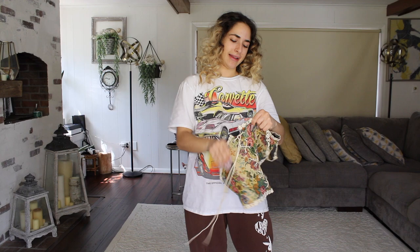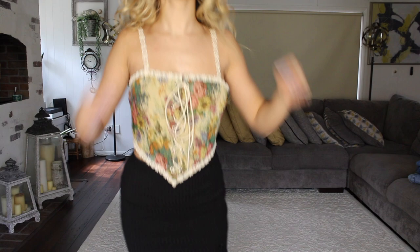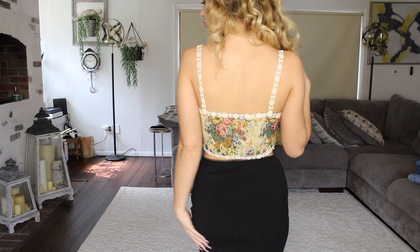It's really big, like really wide. And I got the smallest size, which I think was an extra small? No, small. That was the small size they had. I think I'm just gonna cut it down the back and take it in, because it's really cute. It looked way better on the website than it does here. I really like it though.